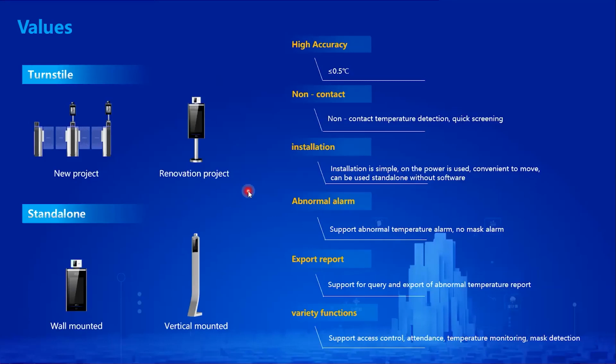Plus, what kind of values do we have? It will be non-contact temperature detection and quick screening. This is what we are looking for, from the start of this epidemic situation. Everything should be non-contact. What do we mean by non-contact? It means that you will not stop. You will not stop to take your temperature. You will not stop to take your face. You just pass by, and the device will do the job.